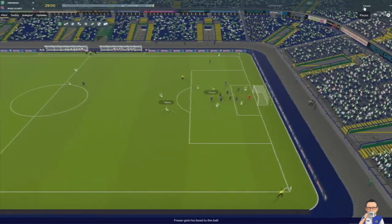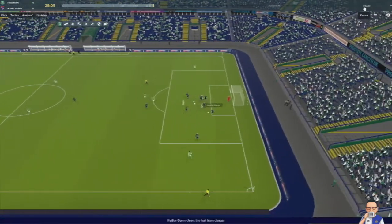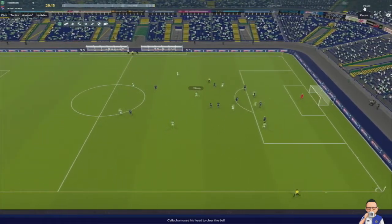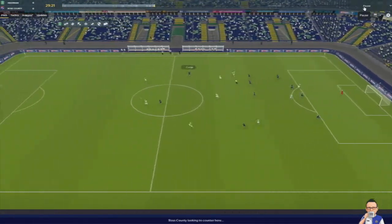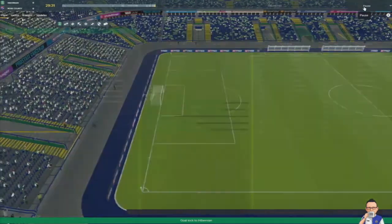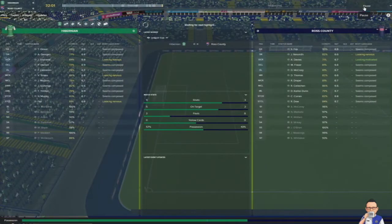It'll be a corner. McGinn will take it. Header clear. Tillman cleans up, has another go, crosses in there. Comes eventually out to Tillman once again, dazzling around the Ross County defence. But Dow on the other end, counter-attacking. Just wide. Glover was there though.